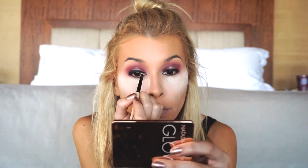I'm just going in with this Bobbi Brown eyeliner brush. It's just called eyeliner. And I'm just gonna take a little bit of that on the brush, tap off the excess, and just smoke out along that line. And then I'm gonna take a little bit of that dark burgundy shade and just help blend the black into it on the outer corners.